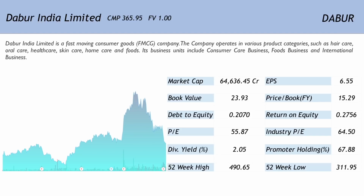Now the company generates 50% of sales from the rural market compared to the industry average of 35 to 40%. Company's PAT in the last 5 years has grown at a CAGR of 14%. Edelweiss believes that the company would grow at a CAGR of 17% over the next 3 years.